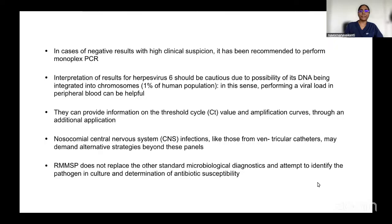They can provide information on the threshold cycle value and also the amplification curves through an additional application that they use in these platforms. Nosocomial infections in the central nervous system, like those from ventricular catheters, may demand alternative strategies beyond these panels, like directly sending for the conventional cultures. The rapid molecular syndromic panel actually does not replace the standard microbiological tests. They attempt to identify the pathogen in culture and determination of antibiotic susceptibility.